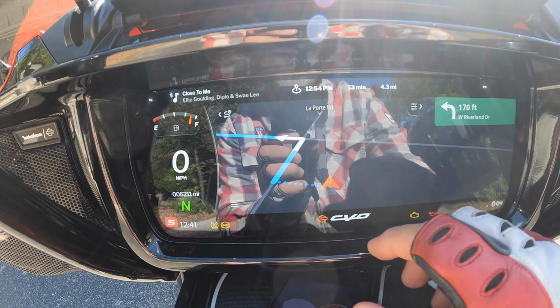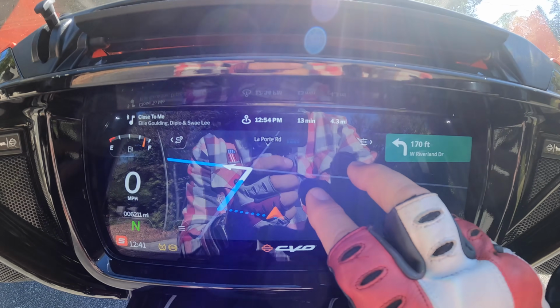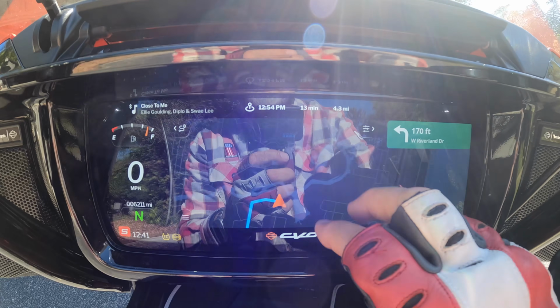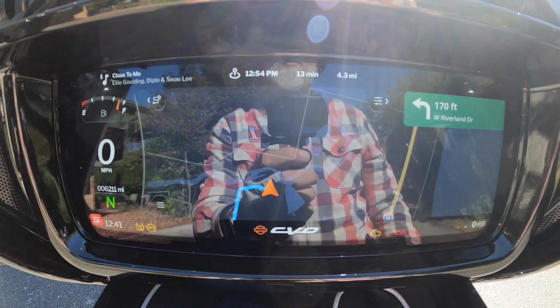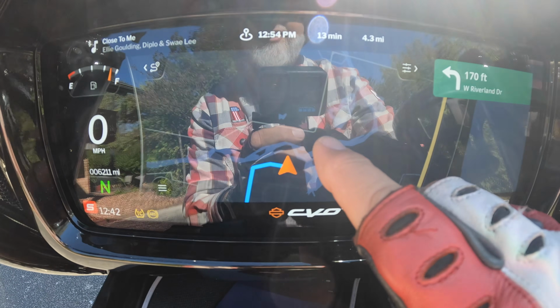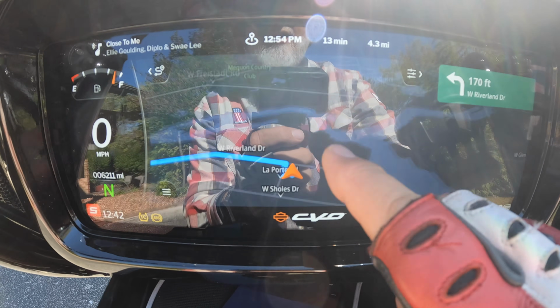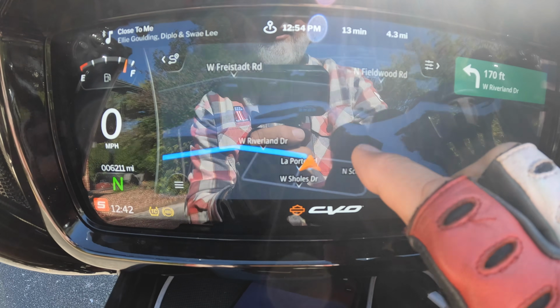So if you ever get that recenter up, make sure you hit the recenter button because it will stop tracking the bike. But if you double click with your fingers farther apart, it works every single time. And it'll zoom you right out, and it's still centered on the motorcycle, and it'll give you a much better view of where you're going and what you're doing. And then again, one finger tapping zooms you in. And so you can go out and you can go in.